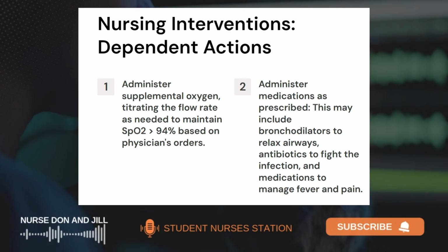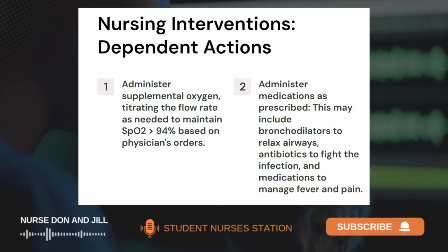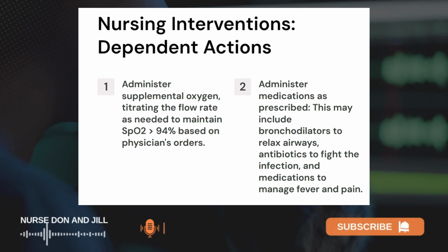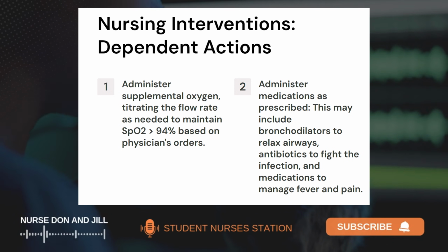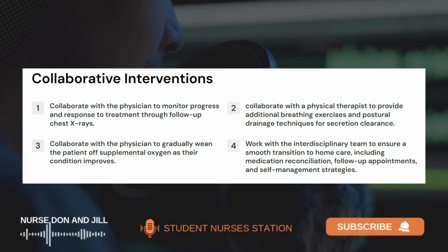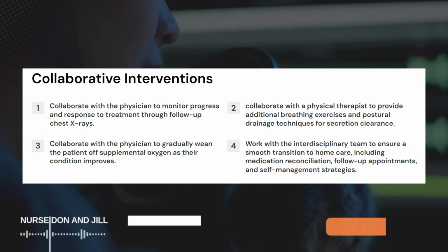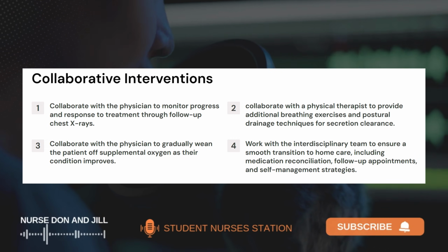The supplemental oxygen helped to get more oxygen into his blood, and the medications were working to fight off that infection, open up his airways, and manage his symptoms like the fever and pain. It just shows how the medications and supportive care can work together to help the body heal. Couldn't have said it better myself. And of course, we can't forget about the respiratory therapist who gave him additional breathing treatments and helped clear out all that mucus. It's really a team effort, everybody working together.